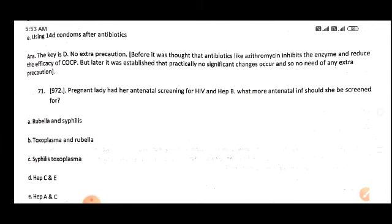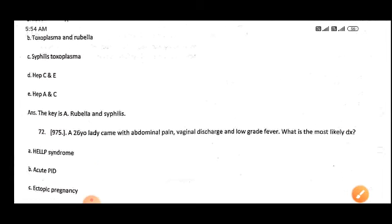A pregnant lady had her antenatal screening for HIV and hepatitis B. What more antenatal infection should be screened for? We go for rubella and syphilis. So in pregnancy we do VDRL also. Okay, yeah.